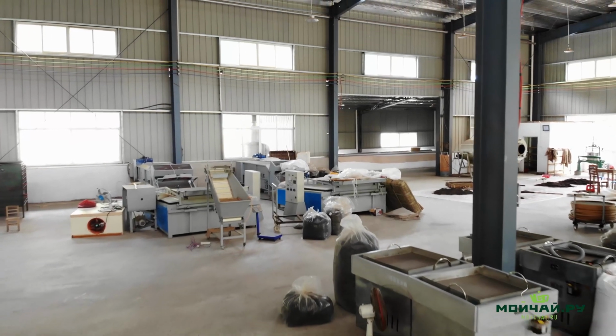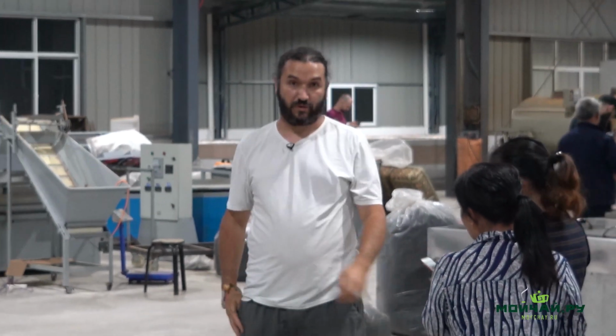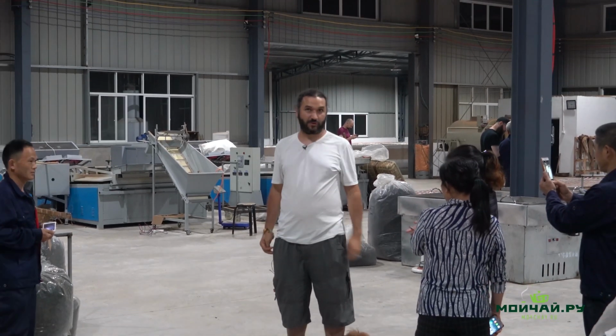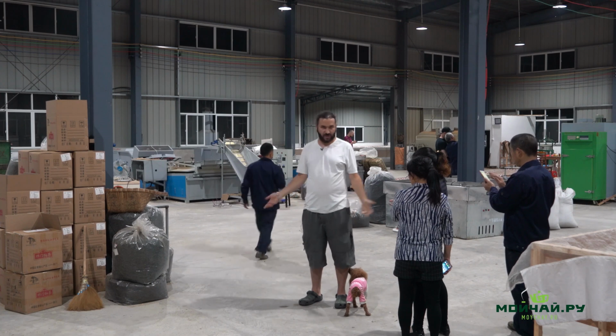Hello my friends, we're in Qimen at our friend's factory. Most of our Qimen tea is bought here. Not all of it, but the majority. They've built a new factory building. It took about 6 months and here it is, very big.